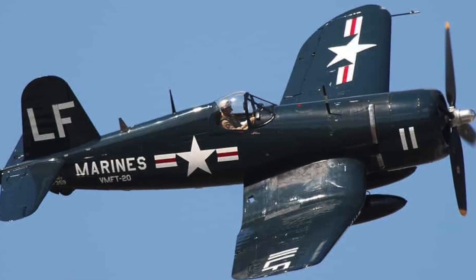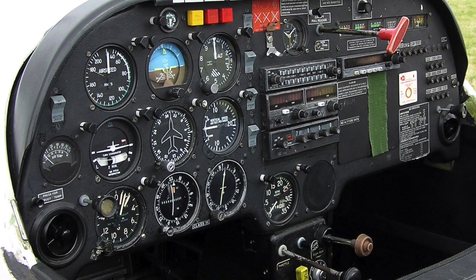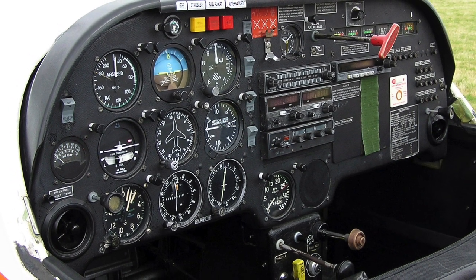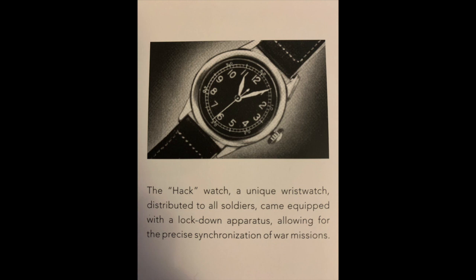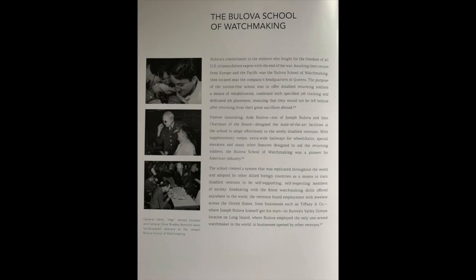Bulova also contributed to the Allied war efforts, as they entered into a contract with the United States government creating new innovations for them. For example, creating instruments for America's fleet of bombers and pursuit planes, including altimeters and navigation clocks. They also created highly accurate telescopes used to pinpoint range finding on artillery. During World War II, Bulova's hack watch was supplied to military troops. This hackable timepiece would aid precise synchronization required in missions. Bulova also opened their School of Watchmaking, and this was set up to help returning troops, offering them specified job training and placements.